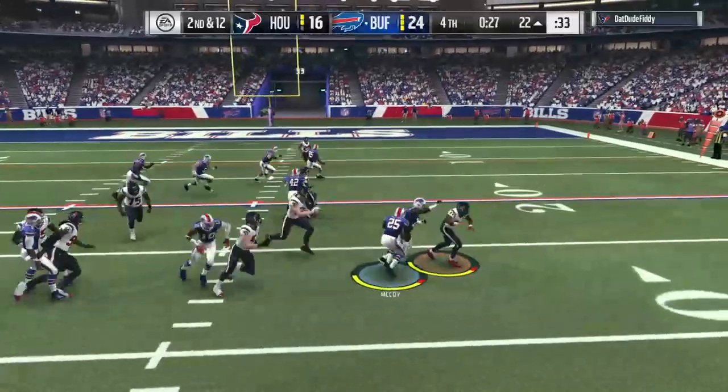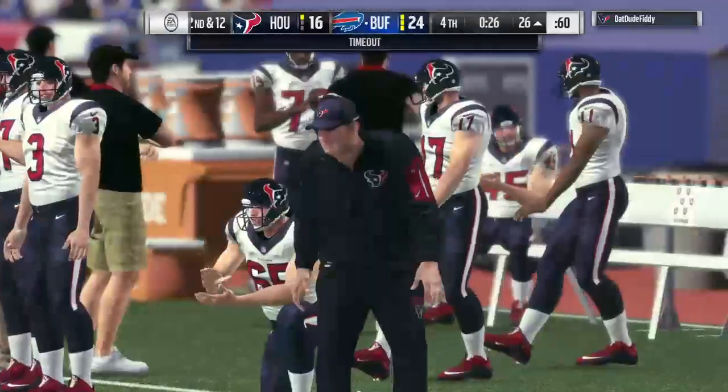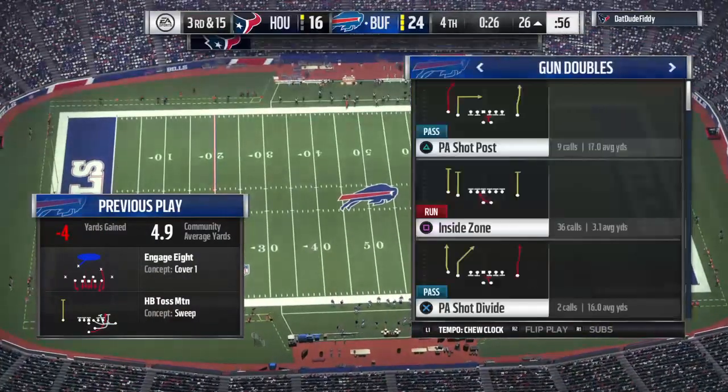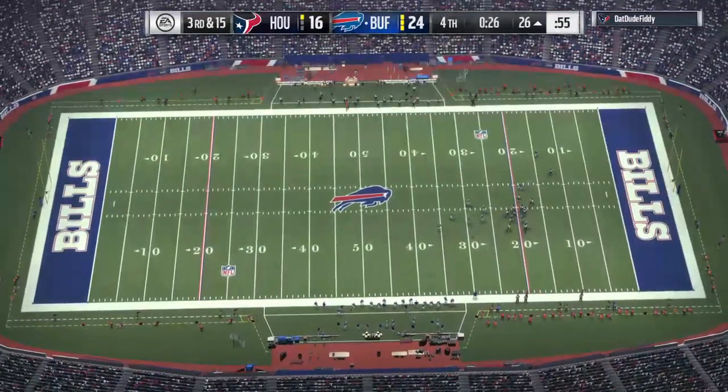1-9. They'll pitch it out to McCoy, and he's going to lose. And now the Texans want to call another timeout. That'll leave them with just 1 remaining in this 4th quarter of play.